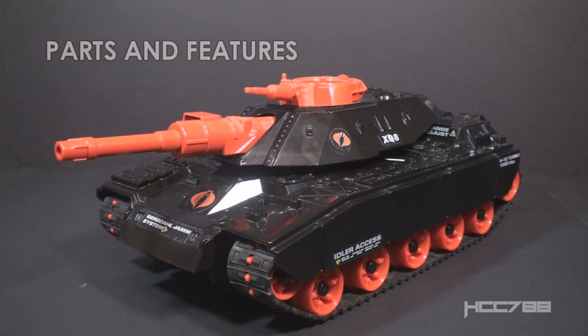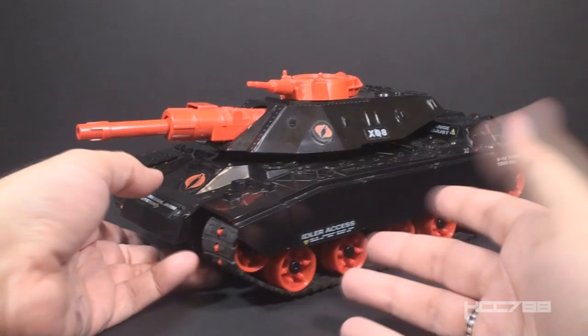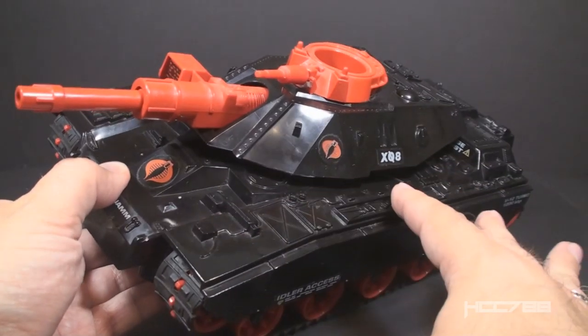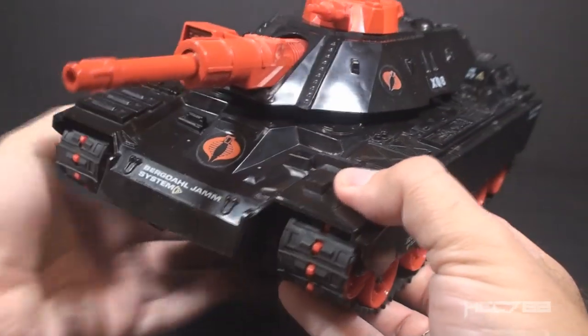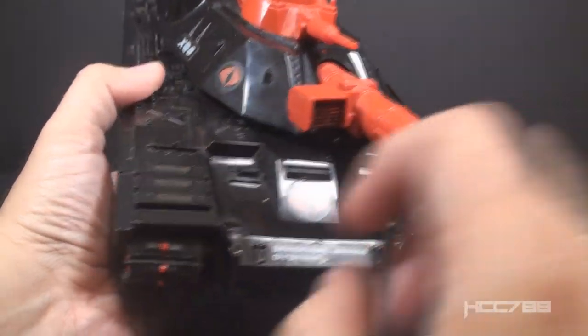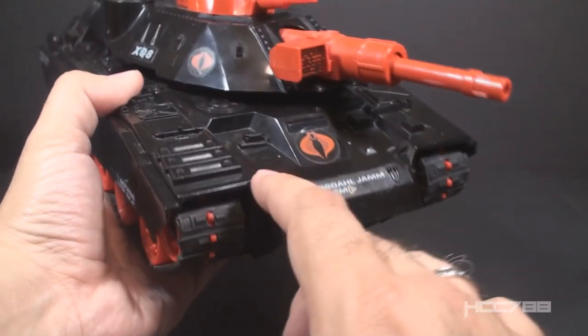Let's take a look at the parts and the features of the CAT, and as we saw earlier, the CAT is a one-for-one copy of the 1982 Mobat, with two exceptions that I can see, and we will take a closer look at them in a moment. The main body is all black, and it is hyper-detailed with the same details as the Mobat, and the details are amazing. We have some molded-in treads here on the top, in case they need to repair the treads.